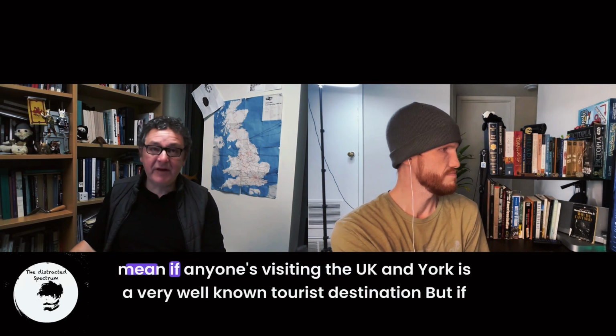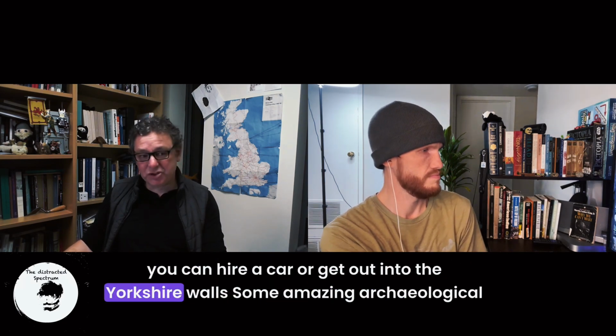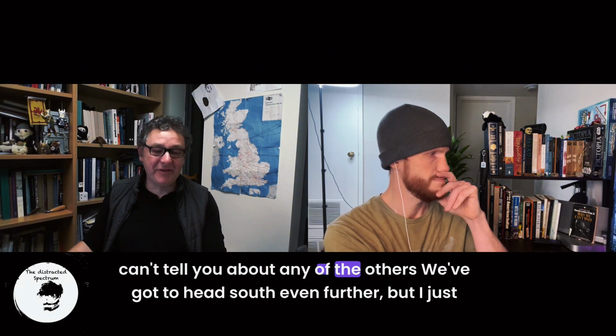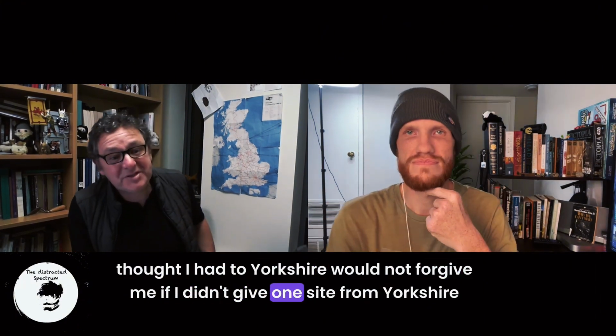It's a great area. If anyone's visiting the UK, York is a very well-known tourist destination, but if you can hire a car or get out into the Yorkshire Wolds, there are some amazing archaeological sites. And because I'm restricted to 12, I can't tell you about any of the others. We've got to head south even further. But Yorkshire would not forgive me if I didn't give one site from Yorkshire in my top 12.